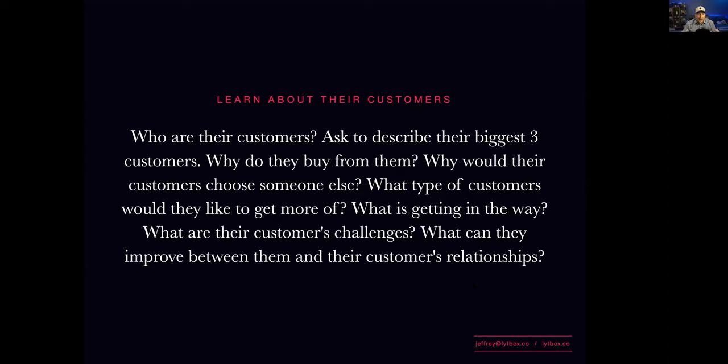I'm trying to get an understanding of who we're going to market to, who this project is going to be directed to, but I'm also trying to find out their problem. I'm trying to find out what challenges and problems they're having, what needs to be solved.